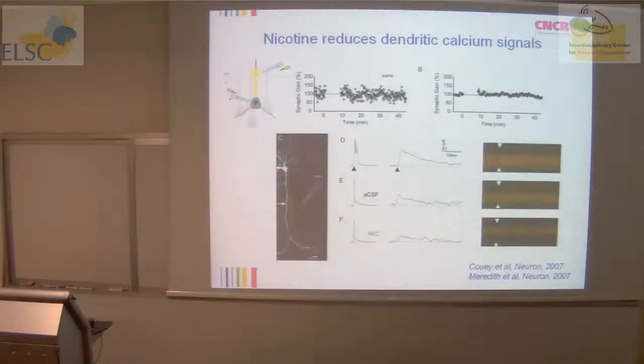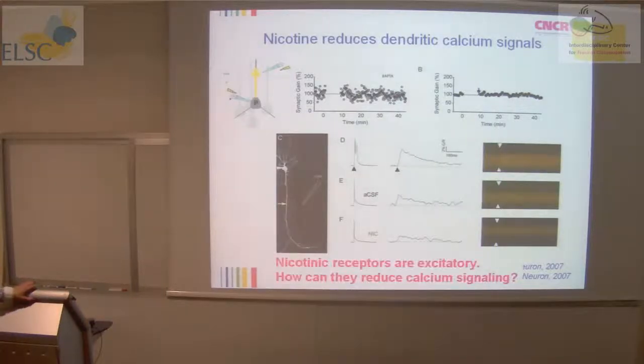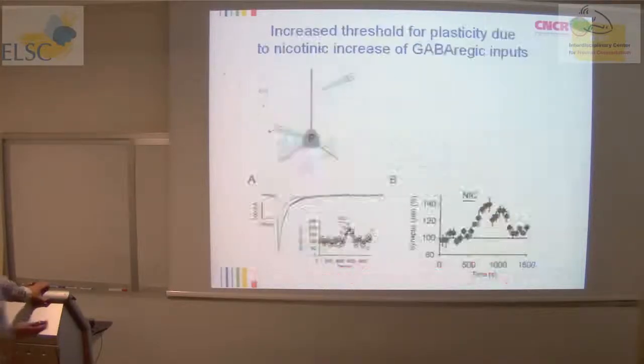And what we saw is that in the presence of nicotine, this change in dendritic calcium in these neurons is much smaller, is reduced with respect to control conditions. So if nicotinic receptors are excitatory and they conduct sodium and calcium, how can nicotinic receptor activation reduce calcium signaling? One of the likely candidates, of course, is that interneurons are activated by nicotinic receptor stimulation, and that's what we tested.